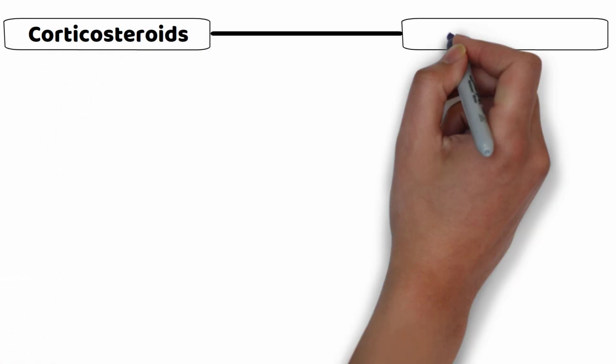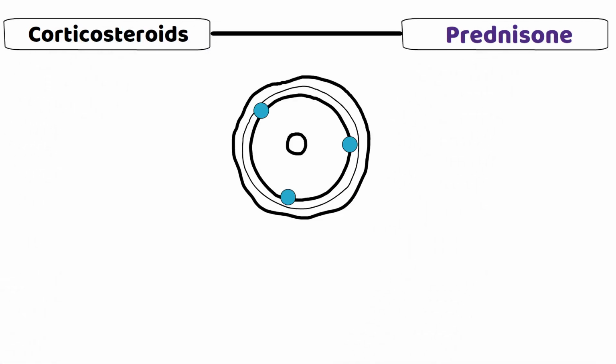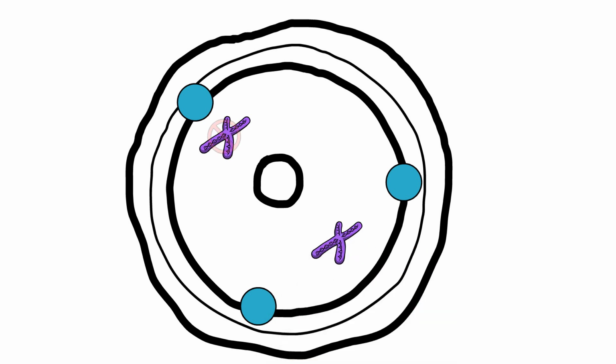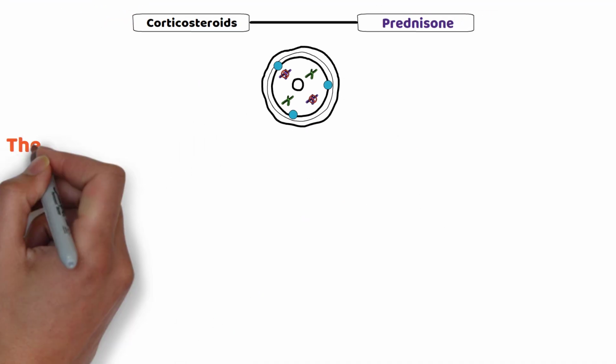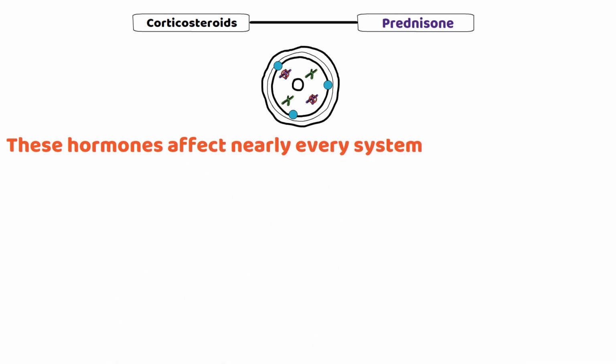Corticosteroids like Prednisone bind to intracellular receptors and alter gene expression, turning off inflammation and turning on suppression. These hormones affect nearly every system.